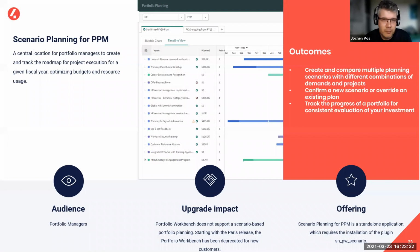So in our Best of Paris release webcast, I already highlighted the scenario planning feature. Having the opportunity to link costs and benefits to goals and strategic objectives really enhances the visibility on your strategy, both from a planning and a realization perspective. I think this is a really nice feature, and it's seen as a true asset by our clients.